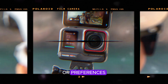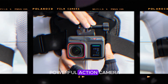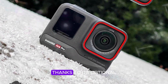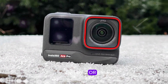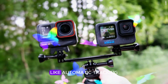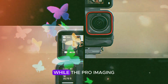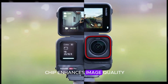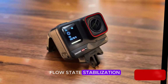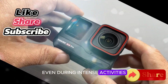The Insta360 One X4 is a powerful action camera capable of capturing stunning 360-degree footage thanks to its optional 1x2 or 1RS modules. Its AI chip enables intelligent features like automatic tracking, object recognition, and scene detection, while the Pro imaging chip enhances image quality and processing. The camera's FlowState stabilization ensures smooth and shake-free footage, even during intense activities.